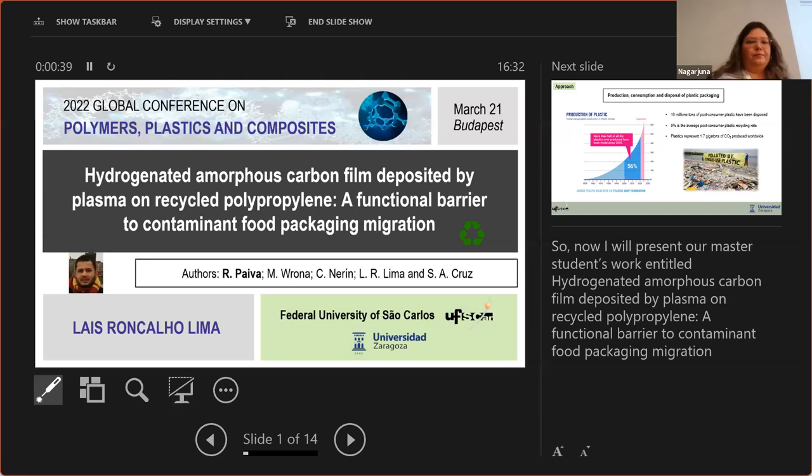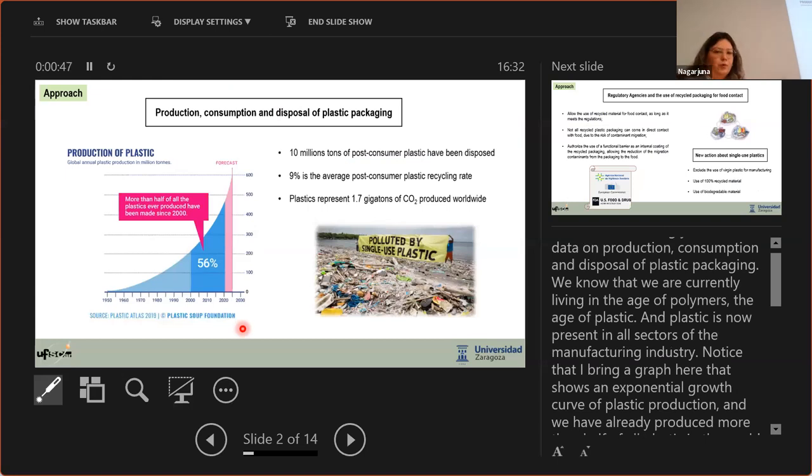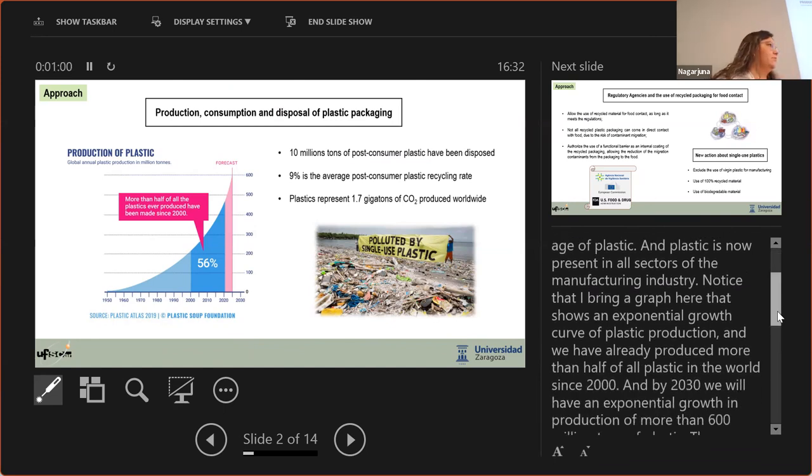I bring some data about production, consumption, and disposal of plastic packaging. We know that we live in an age of plastic, and plastic is now present in all sectors in the manufacturing industry. Note that I bring this graph here that shows an exponential growth curve of plastic production.